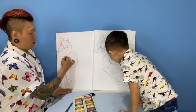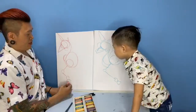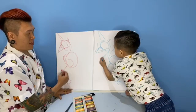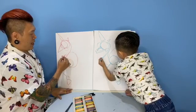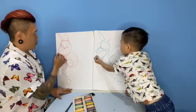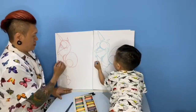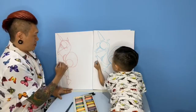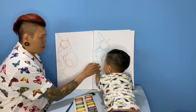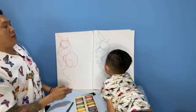Okay. And one semicircle here. Semicircle here. Semicircle. One line up. One small circle. One line down. One small circle. And a trapezoid that faces yourself, downward. It should be like this, or like upwards too.